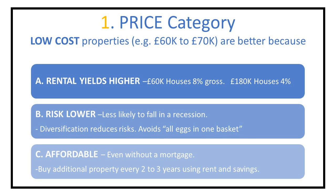Thirdly, low cost properties are affordable. That means you do not need to have the risks or the costs of a mortgage. Remember, buy-to-let mortgages in the UK are unregulated and high risk. Your rights are not the same as a mortgage on the property you live in.